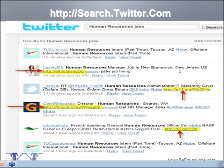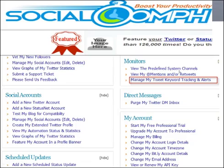Now, what makes this kind of a hassle is you have to check search.twitter.com every day, because they only save these leads for about 36 hours, and then they're gone because there's too many tweets every day. So rather than having you go back and check this every day, what I found is a software tool. It's a free tool, and it will automatically run the searches for you. The tool's called Social Oomph, O-O-M-P-H.